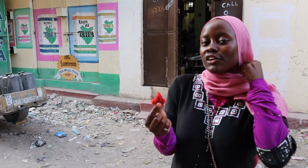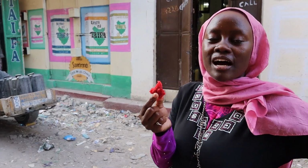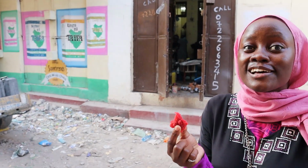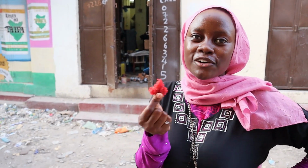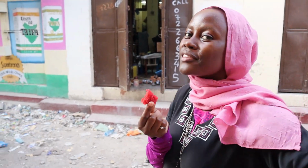So these are the local sweets that are loved amongst kids of Mombasa. Literally when I was growing up, we never had the luxury of expensive chocolates. So this used to be our sweets or chocolate. We literally grew up on these sweets.